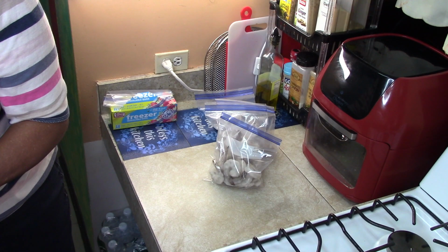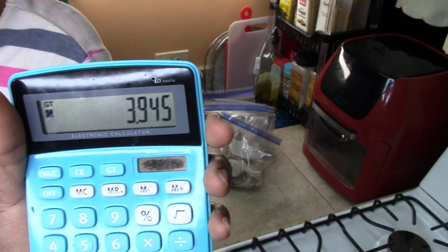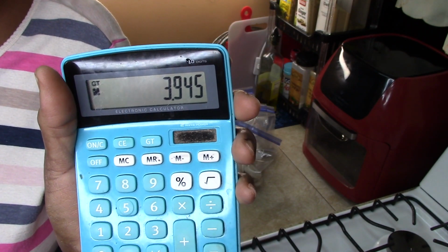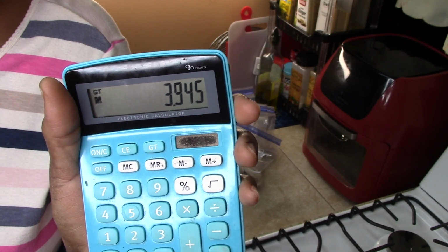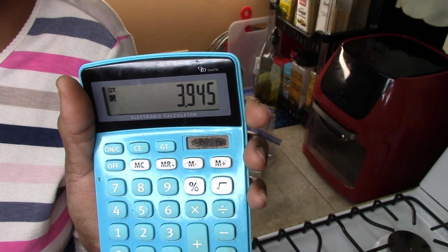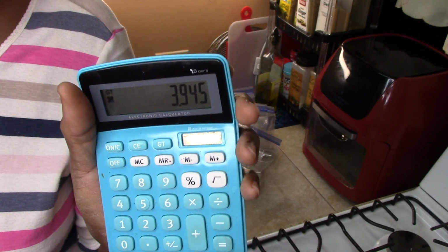Divided by 4, that comes to $3.94 a meal for 2, for 4 meals. That's a good deal, guys. $3.94 for Jimbo Shrimp. That's what I'm talking about.